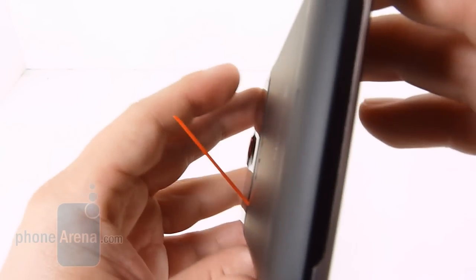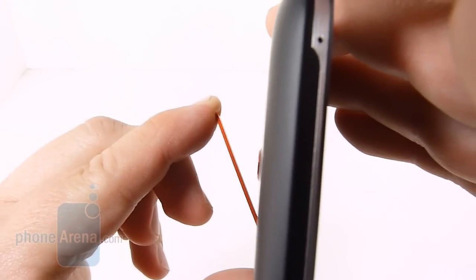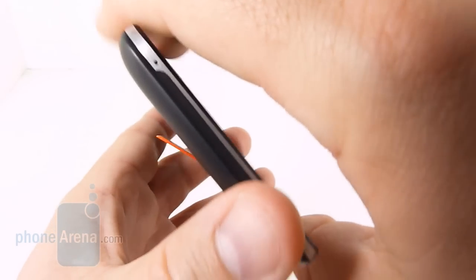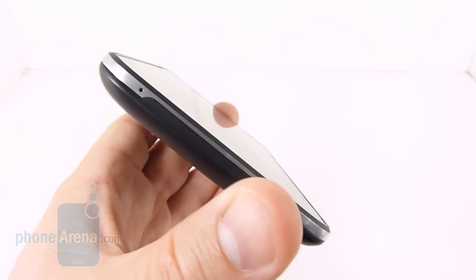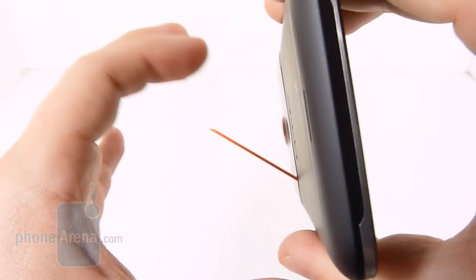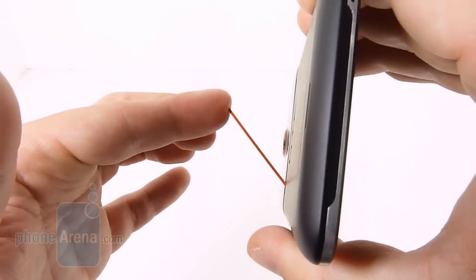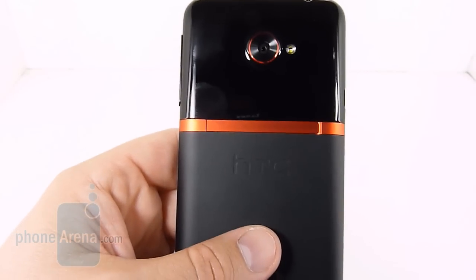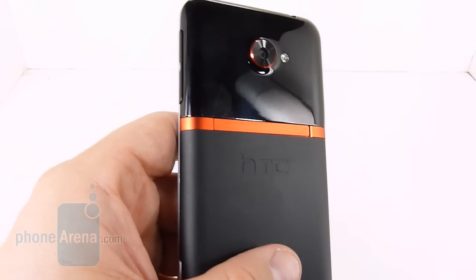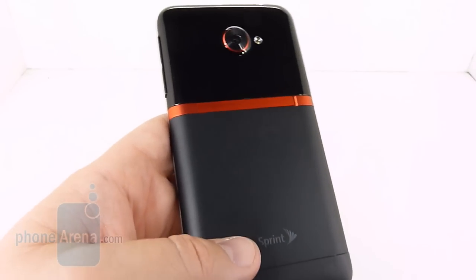But because it's not spring-loaded like the original EVO was, you can actually kind of change the angle that the phone sits at. So if for some reason you need it to be at a sharper angle, depending on if it's sitting on your desk or however you're sitting, you do have that flexibility thanks to the sturdiness of this kickstand. So just kind of a cool feature, nothing too amazing, but it just shows the little minute details that HTC took in this phone.